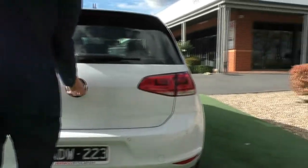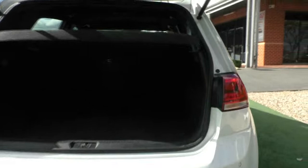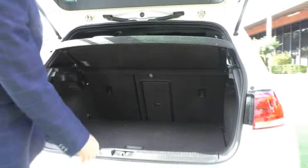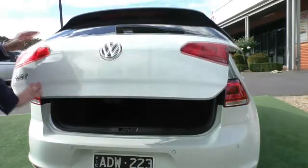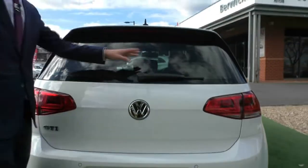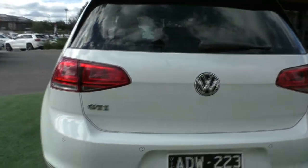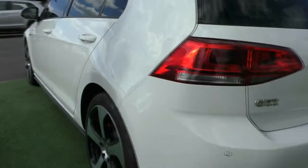We'll open up the boot real quick and take a look inside. And as you can see, really good amount of storage in there. Taking a look under here, space saver spare wheel that's never been used. And you also have the parcel shelf as well. So closing up the boot, looking in the back, you wouldn't actually be able to see anything at all with that parcel shelf.